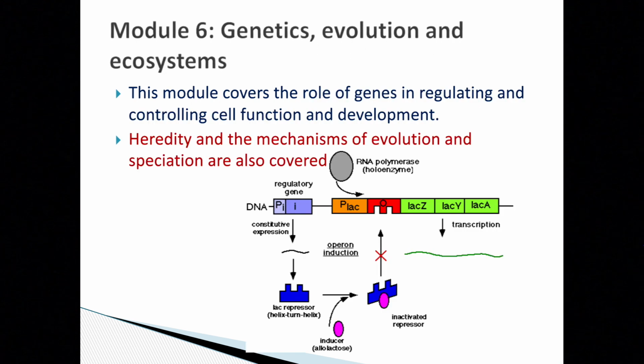In Module 6, Genetics, Evolution and Ecosystems, we study genetics in a great deal of detail. For example, the diagram shown here is how a bacterial chromosome is controlled. In other words, we move into the territory of how genes are switched on or off.